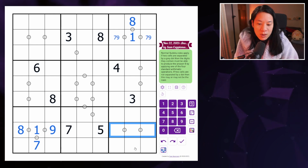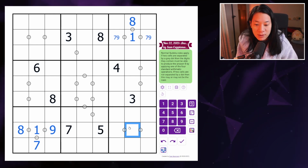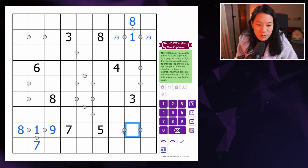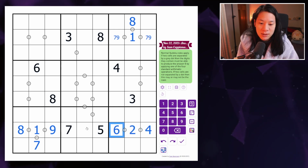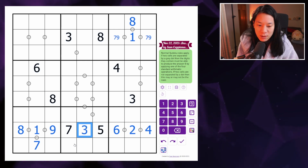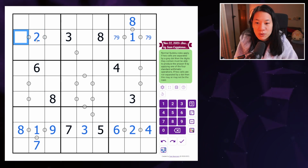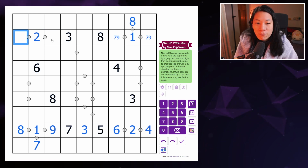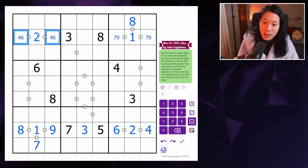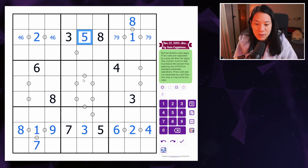Okay, so now, what have we got left? We've got, I guess, 2, 4, and 6 left. So 2, 4, and 6. That leaves me a 3. Okay, so that's reasonable. Same logic there. 2, 4, and 6. I don't know where to go yet. But this must... Oh, no, not a 3. This must be a 5.